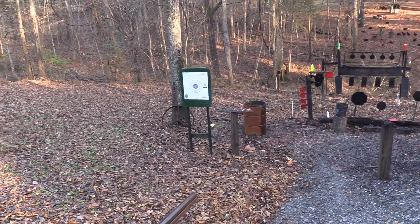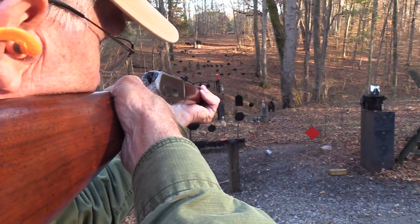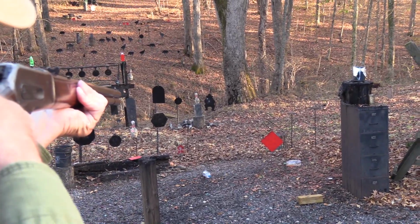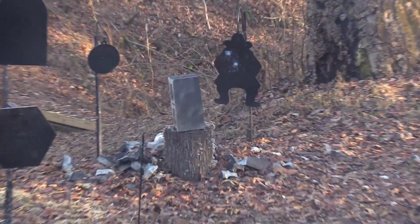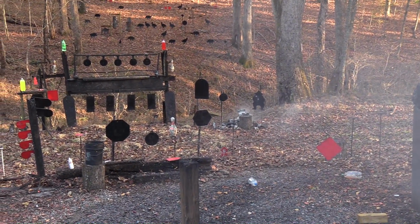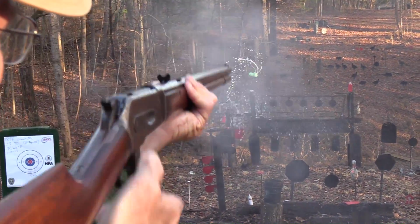Let's see, I've got, these are the cowboy loads, but let's go ahead and put some of them on the cinder block there. I'll take the bowling pin off first. There I go. All right. Doggy.